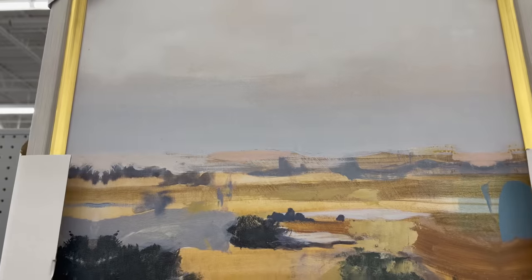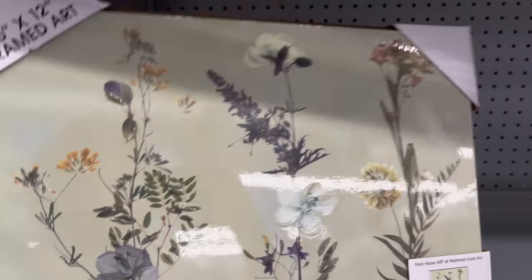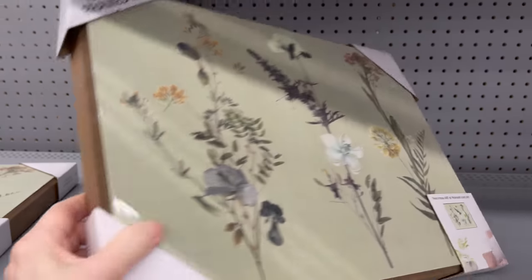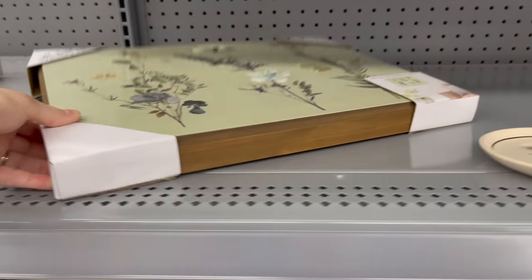When I saw this picture, I was so shocked. It looks like you could find it at Home Goods or Hobby Lobby. This Walmart had a lot of items on clearance, and some of their shelves were pretty sparse, so I was kind of surprised about that.